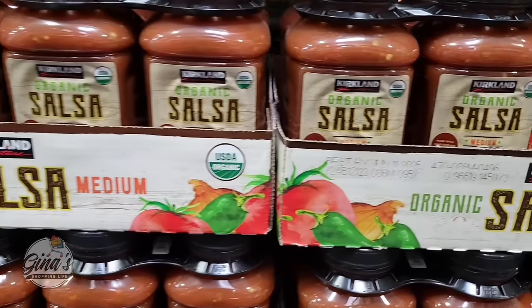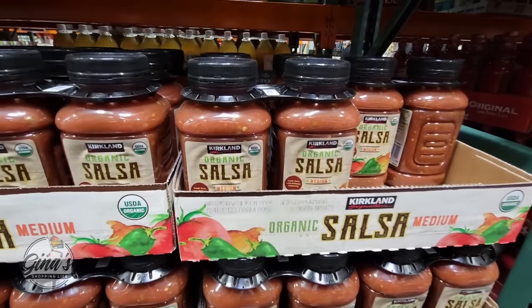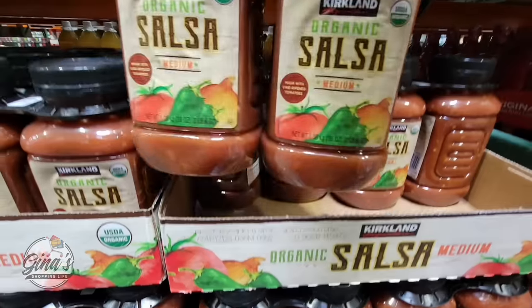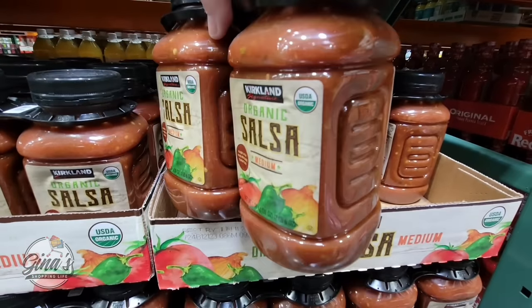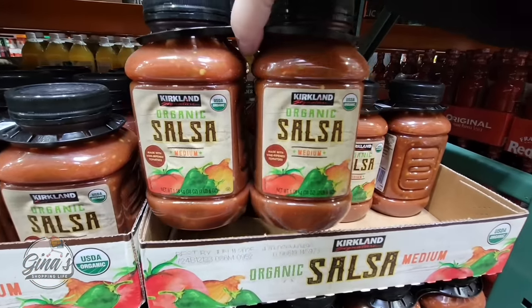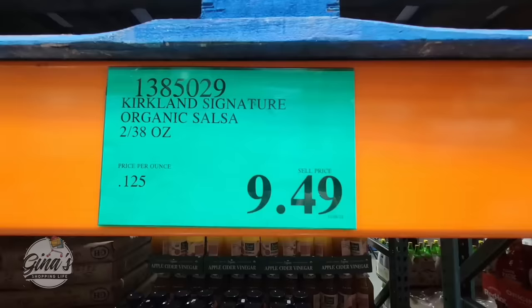The organic salsa. Now, this is really good. It's a medium, so it's got a little bit of kick to it. And I really do like this one. I have been getting this for years. You're getting two containers. And for the price of these, I really do recommend this one. If you've tried it, let me know in the comments below.